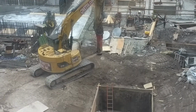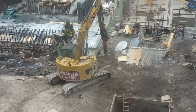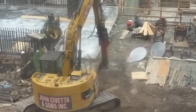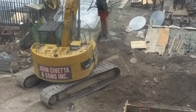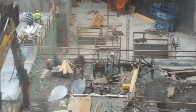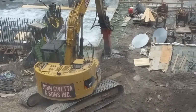And the transformer is cleaning up a few things. I don't know, maybe that's an old foundation, but that's not good old Manhattan bedrock. That is some kind of cement that has been poured. Maybe from the old building, or maybe they drained something out of the cement rock or something. But he's breaking up cement there, so he's just doing cleanup work. And that's what he's gonna be doing now, is just cleanup work.